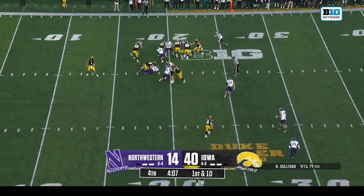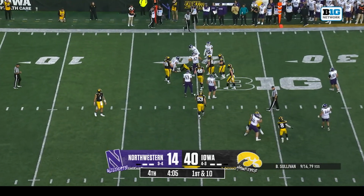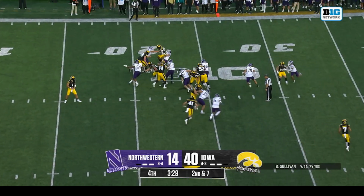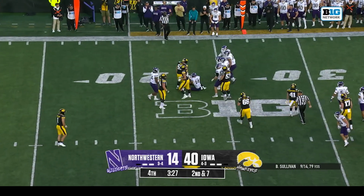This is Max White on the ground. This is Terrell Washington with his 3rd carry of the game.